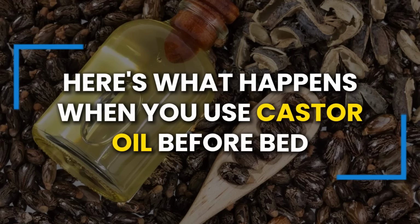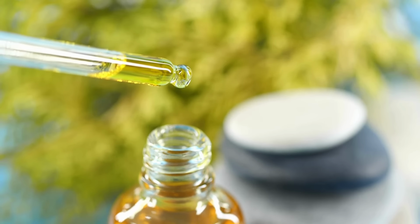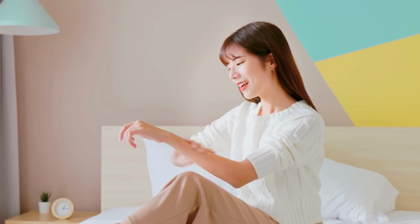Here's what happens when you use castor oil before bed. Have you heard of castor oil? It's well known in many cultures for its amazing health benefits. You can use it on your face, hair, and skin, and some people even recommend applying it before bedtime.